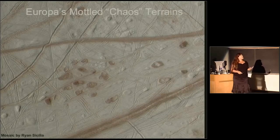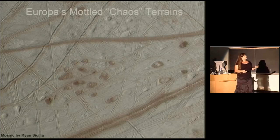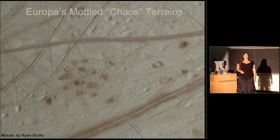And these are kind of the stars of the show from my perspective. These are called mottled terrain or chaos terrain. And it's exactly because we don't really, or didn't originally really know what they were like. These are a type of feature that are only found on Europa. Ganymede doesn't have them, Callisto doesn't have them, Enceladus doesn't have them. We haven't seen them anywhere else in the solar system.